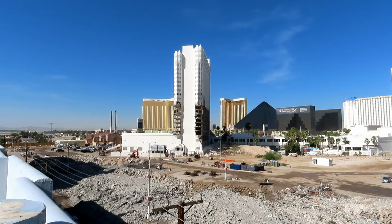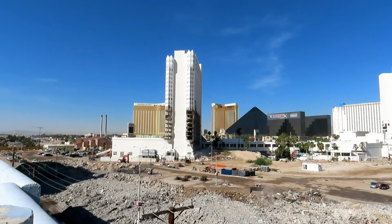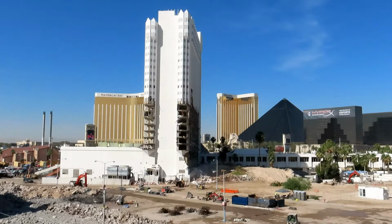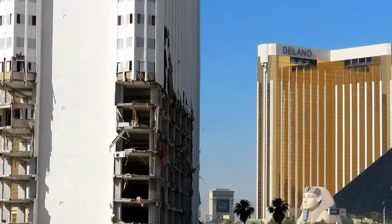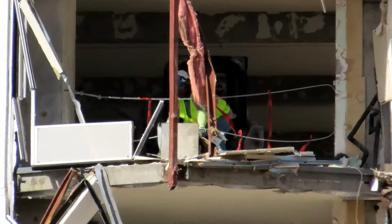All right, so this back tower here. When I was standing on Tropicana, we were watching the one piece of equipment. He had the long arm to be able to push out these outside walls. So I think it's on this level right now. There's a guy up there working. I think he's just clearing stuff up.